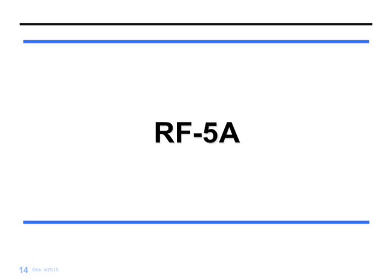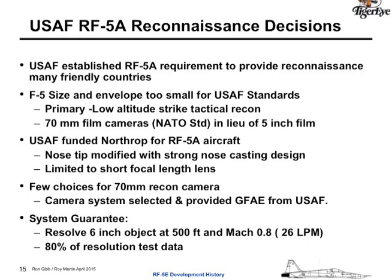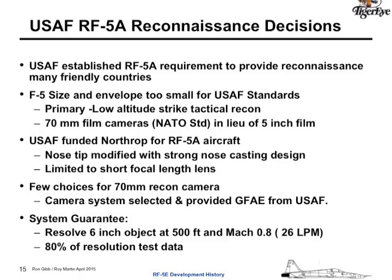On the RF-5E, you had all these countries around the Iron Curtain, quite a few F-5s. The Air Force said we need to provide them with a reconnaissance capability, so they directed Northrop to put a recon system on the aircraft. But because the aircraft was so small, we could not use the standard Air Force format, which was 5-inch film. And so we went to a small strike tactical reconnaissance 70 millimeter that was being used in NATO. And we made a casting 4 feet long that was in the very tip of the nose. And the problem was there were not very many 70 millimeter reconnaissance cameras. Most of them were all 12-inch or 5-inch.